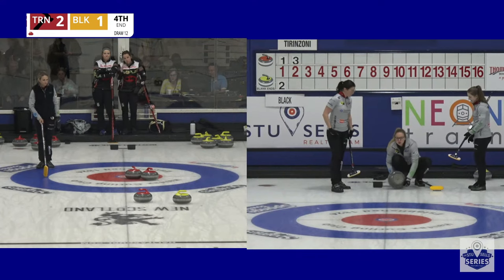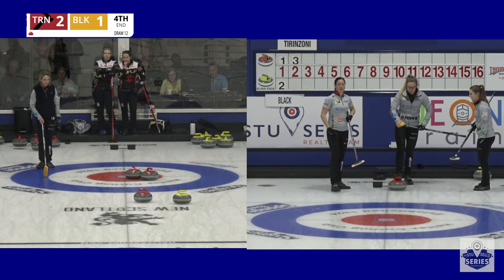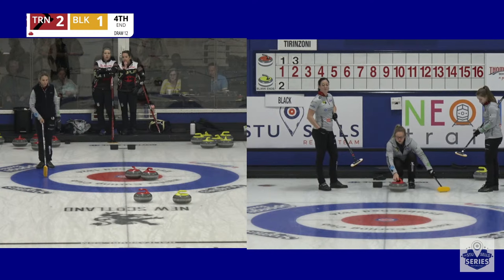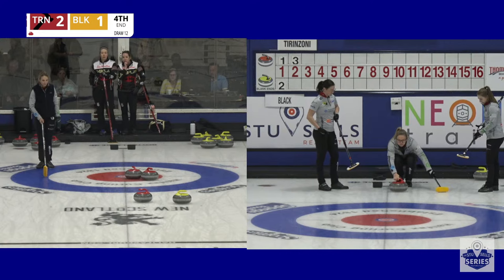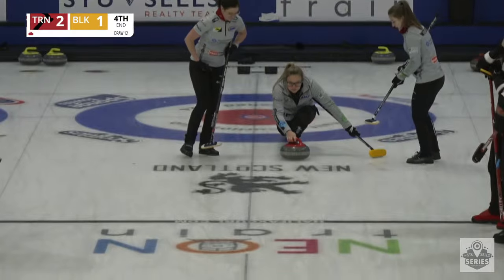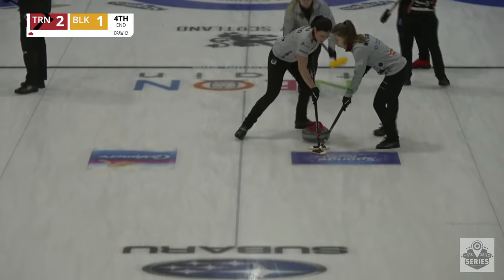Well, if you're throwing it up front, it's perfect. Sort of in line with the L on New Scotland, you're really just blocking her draw path. Yeah. I like 12 foot. Yeah, I really like putting something in here. I just can't understand what they're saying, so I'm trying to.